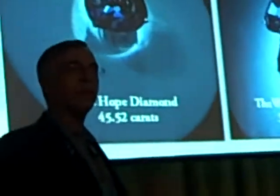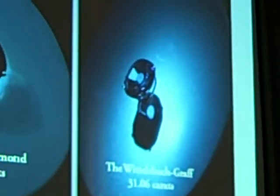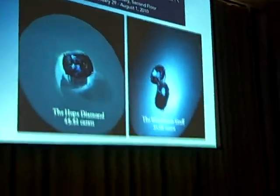So you figure it out. 25 million for the stone, and it was a 35 carat stone. It's now 4 carats less. That's approximately 800,000, 900,000 a carat. He cut off 4 carats. It's a lot of money.